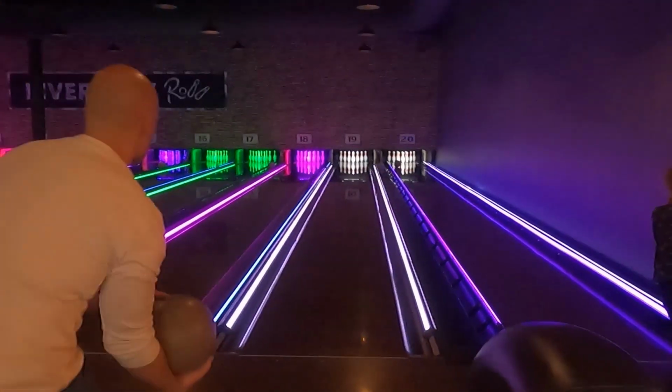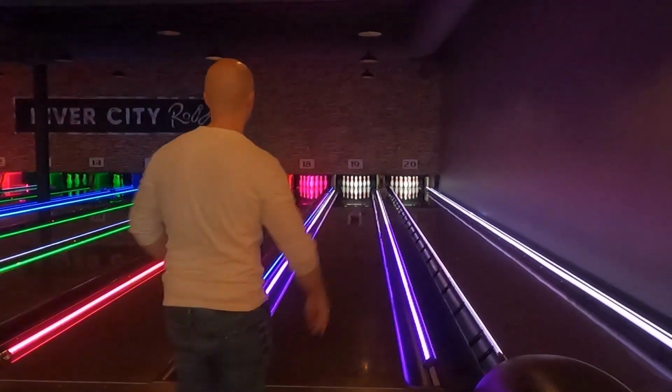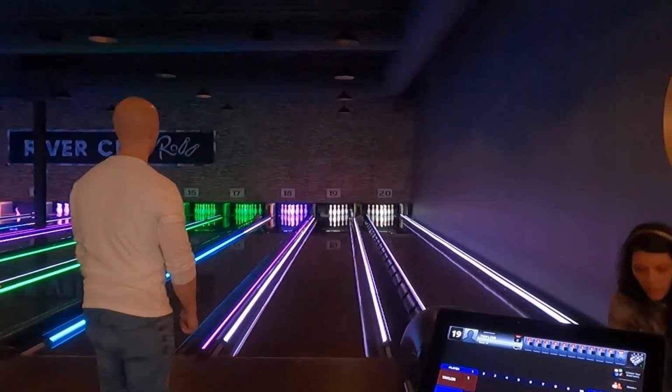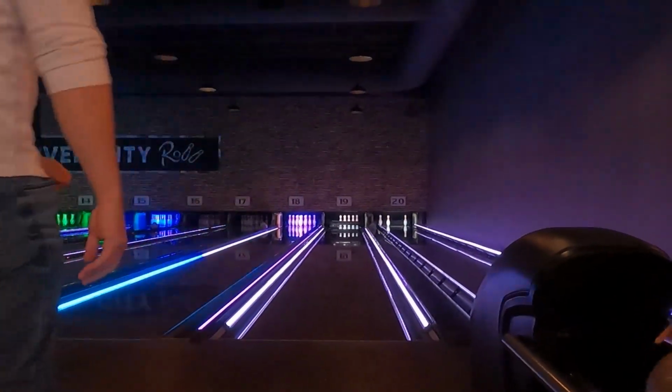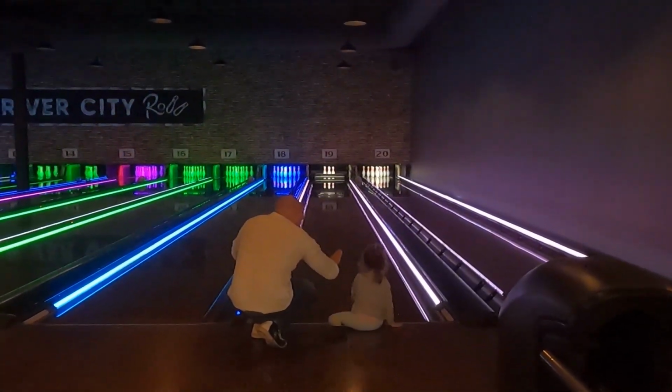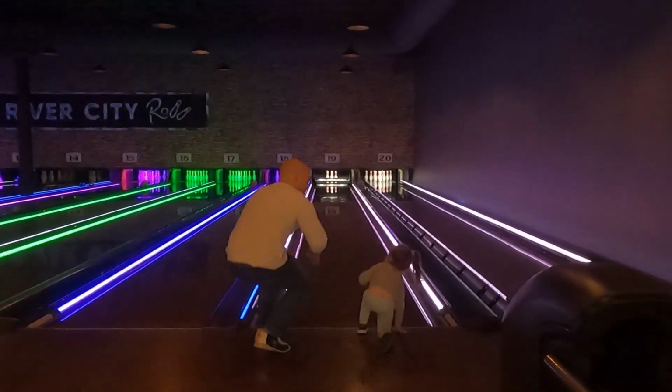Normally, I'm much better at bowling. It's sadly the one sport that I'm good at. But I'm not sure if the lanes were different or the bowling balls, but I could not get a strike to save my life. So if you're an avid bowler, this one might not be the place for you to shoot a 300. But since most people aren't avid bowlers, if you just want to come and enjoy a cool atmosphere and have fun, I highly recommend River City Roll. It was family friendly, and even Ava had a great time.